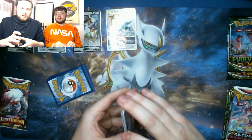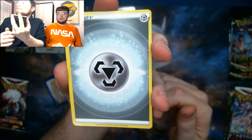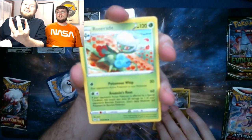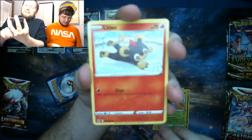And here we go with the Lost Origins. A Steel Energy. Oh, I see a card in here, Brian. Man, I see a card. Roserade. I love Roserade. Great Pokemon.